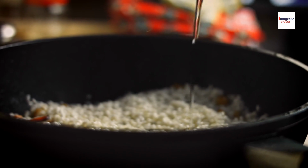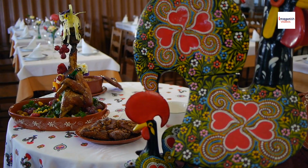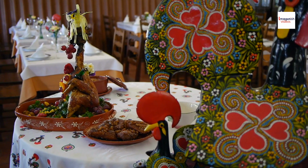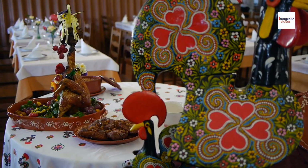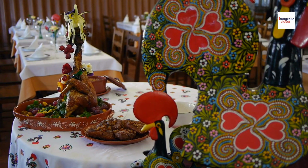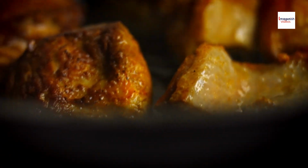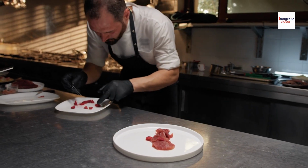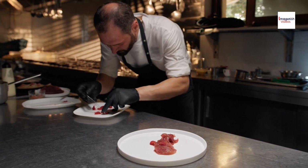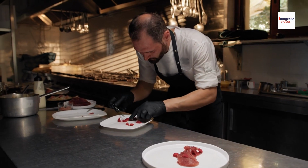Each region in Portugal has its own version of Arroz de Pato. For instance, in the north, the dish may include cabbage or other leafy greens, while in the south, it might be spiced with local herbs and spices. Arroz de Pato is a dish that shines both in home kitchens and gourmet restaurants. While homemade versions often have a rustic charm, restaurant renditions can be more refined, showcasing the versatility of this beloved recipe.